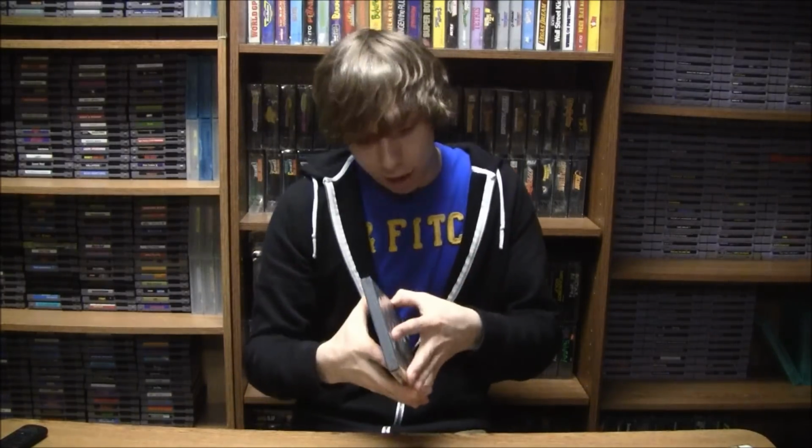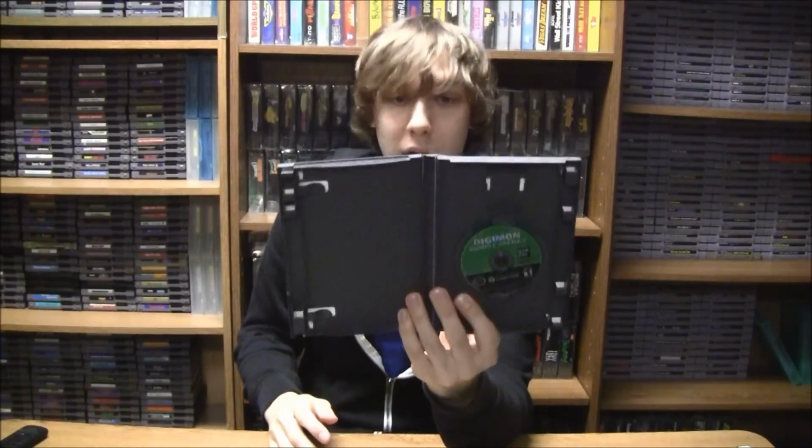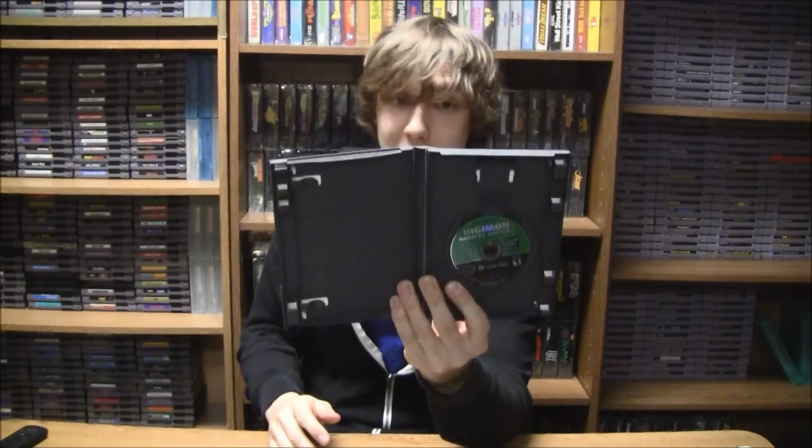But it was just a stock picture. There was no description. It was listed in good condition, so I half expected just to get the disc only, which I would have gladly paid $3.99 for disc only for this game. But it's Digimon Rumble Arena 2. And again, I had no idea what I was going to get, but I was happy to see when I got it, that it did have the original case. Unfortunately, it is missing the manual, but the disc is actually in pretty good shape. And for $3.99, plus a couple dollars shipping, that's a steal for this game right now.